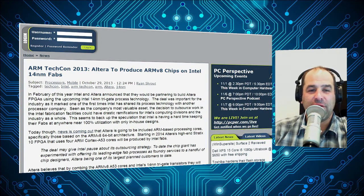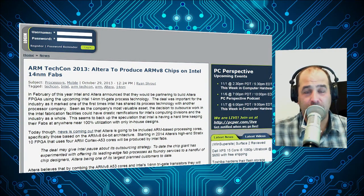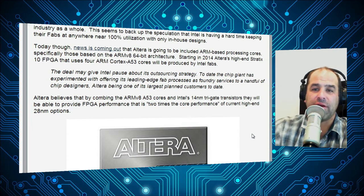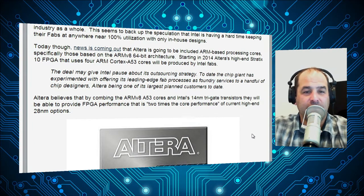Or at least maybe it's just to me. It's just the whole idea that ARM is going to be using Intel technology, ARM is going to be on Intel process. And then news is coming out that Altera is going to be included in ARM-based processing cores, specifically those in the ARM v8 64-bit architecture. Starting in 2014, Altera's high-end Stratix 10 FPGA that uses 4 ARM Cortex A53 cores will be produced by Intel fabs. Man, this is interesting. Or am I just overthinking this?